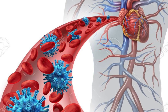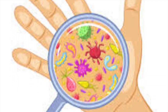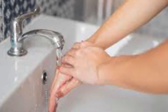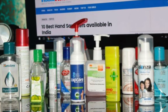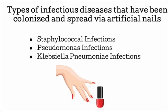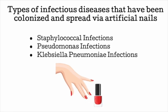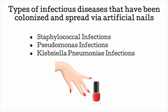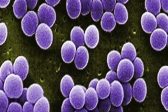The transmission of the pathogens can depend on the species type, the number of microorganisms present on the infected surface, inadequate hand cleansing, improper use of gloves, choice of hand cleansing agent, and/or the skin moisture. The types of infectious diseases that have been colonized and spread via artificial nails include staphylococcal infections, Pseudomonas infections, and Klebsiella pneumoniae infections.